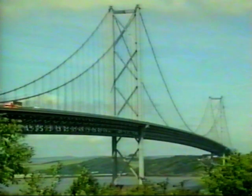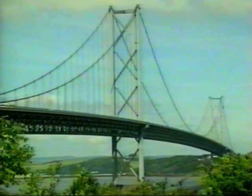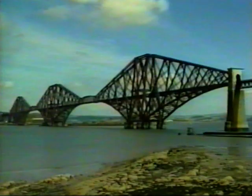The elegant Forth Road suspension bridge, with this huge span, saves a long detour around the Firth of Forth. From South Queensferry, you have a splendid view of the bridge, and the vehicles crossing look like toys. The modern design is sharp in contrast to the nearby rail bridge.